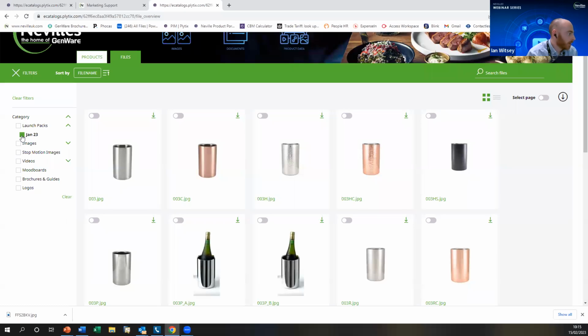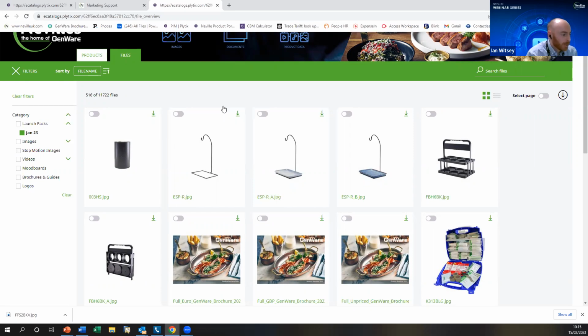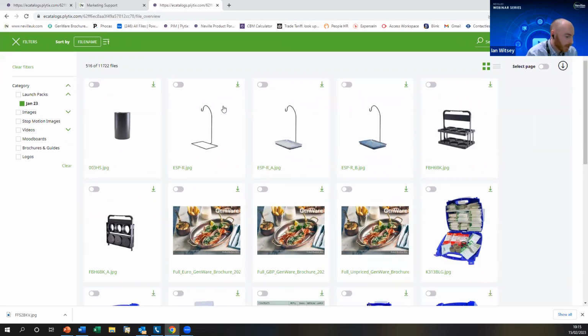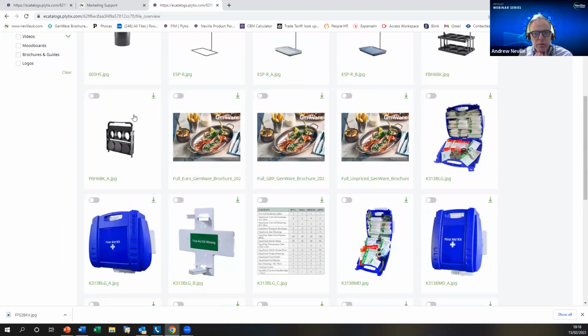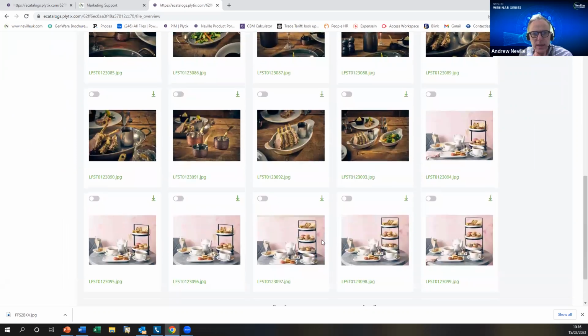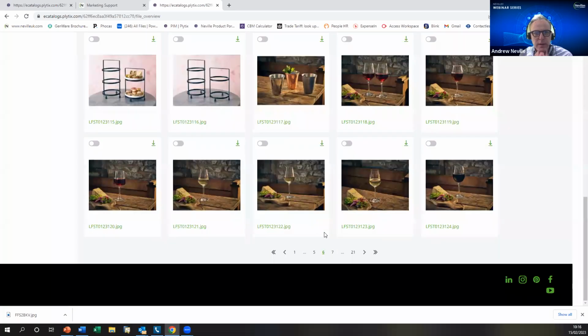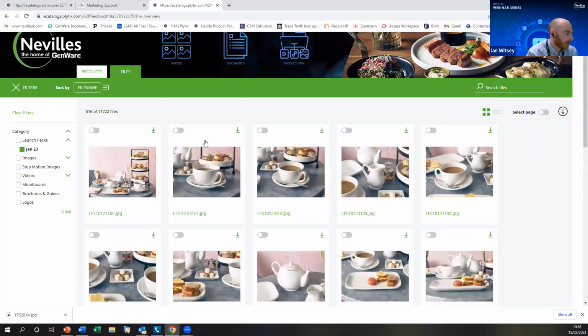If I click here, this would be all imagery, PDF brochures, list prices, and videos that are linked to this particular launch. Just on that one, Ian, that effectively contains everything. I'm seeing there are 516 files: all the listing imagery, lifestyle imagery, the brochures, the data sheets, and everything related to that. So people can pick and choose from that, and everything is there. Yes, that's correct.